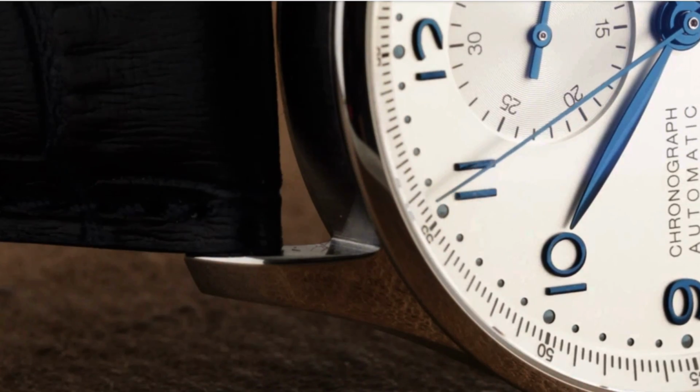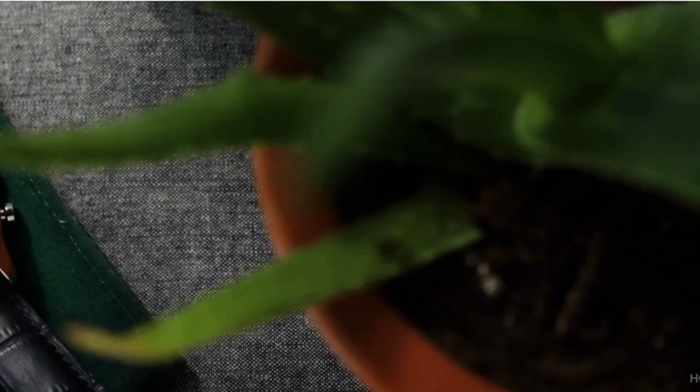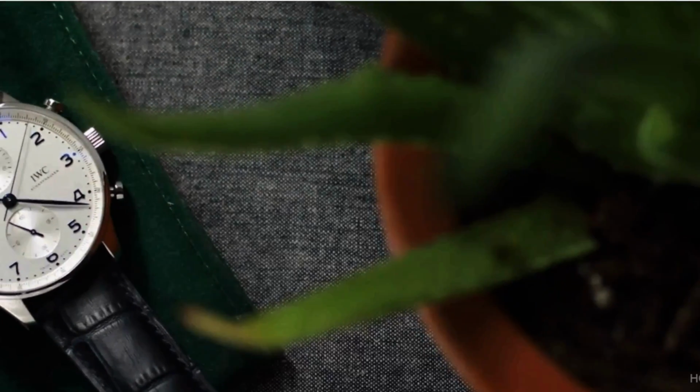There is maybe one other exception, which I think is the IWC Portuguese, another watch that I really, really love and admire from afar. But I will never sell this watch or probably ever buy another premium watch, because this is the watch I want to wear on my wrist for the rest of my life.